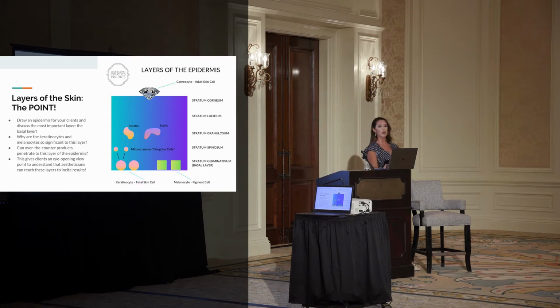Yes. Okay. So we said we're going to draw this for our client, and we're going to talk about the differences between those cells and why they're important, and why we actually need to create differentiation, why we need to turn off the mechanism of action that's going to cause melanocyte production. And then it also says, why are the keratinocytes and melanocytes so significant to this layer? Because that is what people see. They see the old dead skin. They see the nasolabial folds. They see where mitosis needs to occur, and those are the cells you have to target.